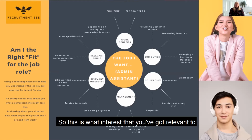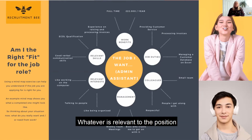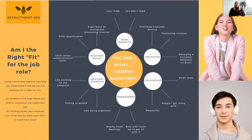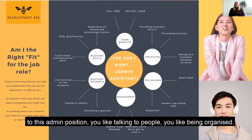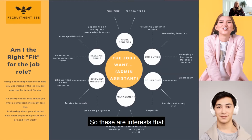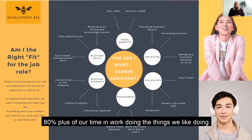So this is what interests you've got that are relevant to the job, not just like swimming and yoga at the weekend. Whatever is relevant to the position you're applying for, we want to put them down there. So you like working on the computer, so that would be relevant to this admin position. You like talking to people, you like being organised. So these are interests that personally you like doing, and what we want to do is spend 80% plus of our time in work doing the things we like doing.